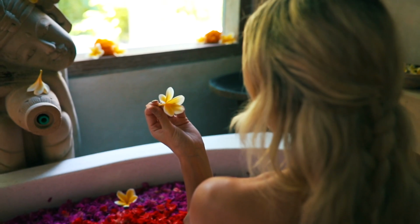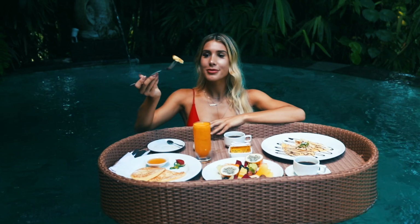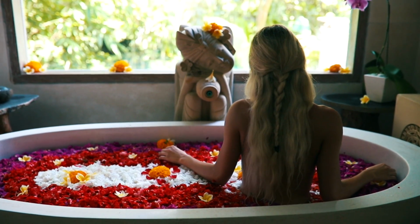So in Ubud, there is a lot of resort style villas. One of the places we actually stayed, which you guys have probably seen a photo from, this flower bath photo, which you see a lot of influencer type people getting, is at a hotel called the Odea. And this hotel is really nice. It is a little bit pricey, but if you're going there for a special occasion or a honeymoon or something like that, then this is a really great hotel to look at.